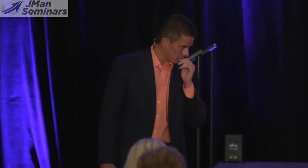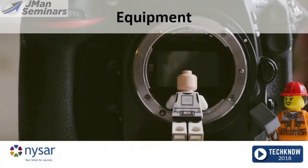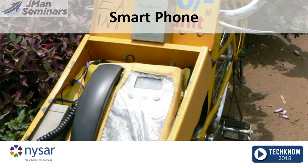Into the equipment side of it. So the equipment, you don't need to purchase anything expensive. Okay, if somebody tells you you got to go out and buy an expensive camera and this thing and that and the other thing, they're in the business of selling equipment. Okay, all you need is in your pocket. Okay, the smartphone.